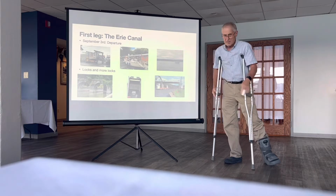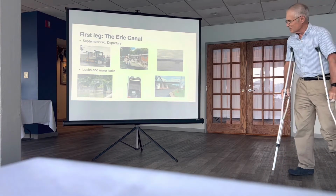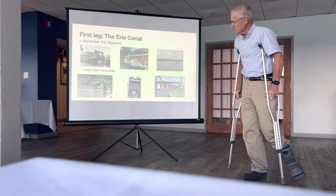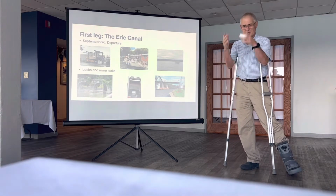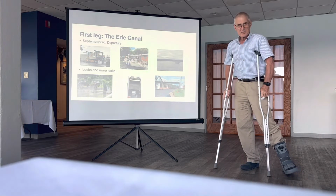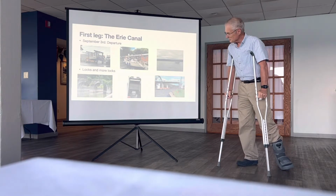This was lock 10. We learned about windage at lock 10. It was blowing about 20 knots into the lock, and we decided that that's where we would tie up for the night. One of the things we learned is that when you have the wind behind you, flip up the front of the Dodger to decrease your windage. Otherwise, the boat does what it wants to, and you're there trying to hold on to the side of the lock, and it doesn't work very well.